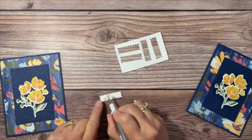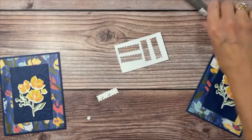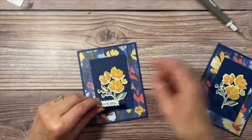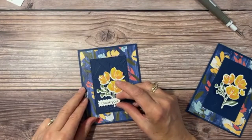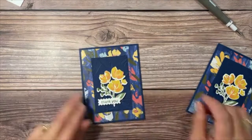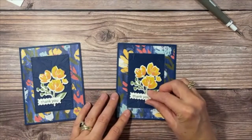And then we'll set these on our card, and then we're going to make our note cards because this card will be done. So we're going to set this, we got everything sticking. Here we go. We're going to set this right here. And we're going to put this one in the same spot.